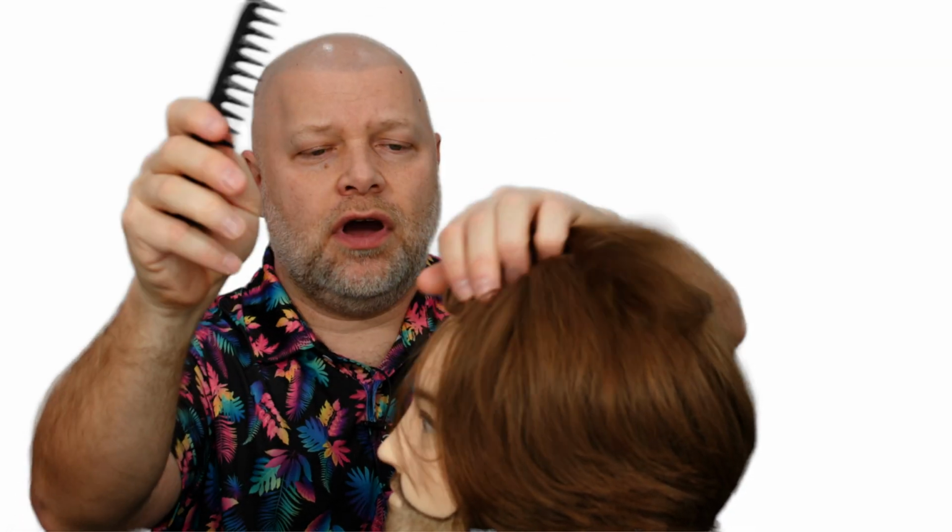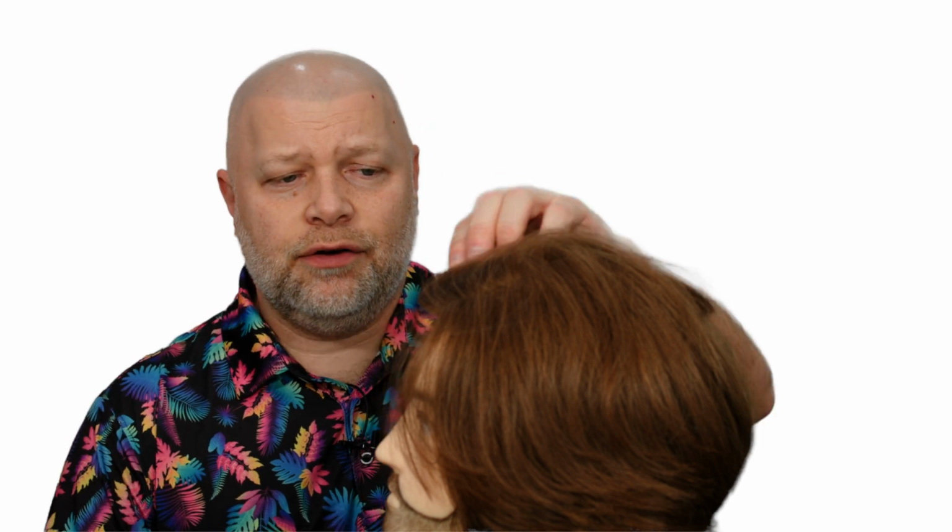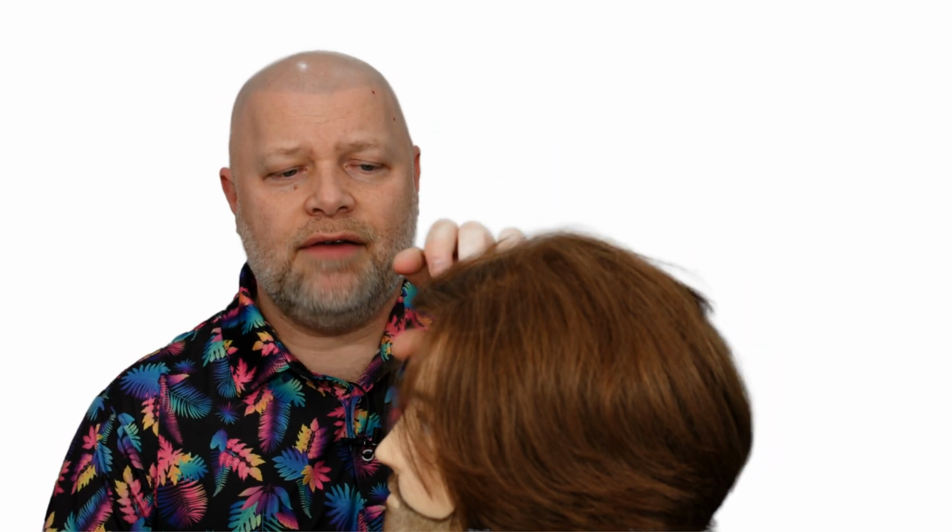There's nothing wrong with cutting square layers, rounded layers, triangular layers. There's nothing wrong with that. Concave layers, convex layers. So it really depends on the type of layers. But for me, I've noticed throughout my career, the crazier you try to get and the more you try to change the shape of layering or the haircut, the more awkward it looks growing out, okay?